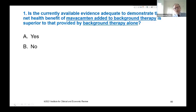Okay, the first voting question is: is the currently available evidence adequate to demonstrate that the net health benefit of adding Mavacamten to background therapy is superior to that provided by background therapy alone? And Jason, can I start by inviting you to just really briefly summarize again for the CTAF panel the rationale, the thinking of the ICER research team, pointing to any key tables in the evidence summary document, and again, summarizing the evidence rating that was given?